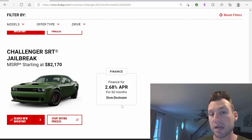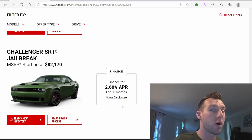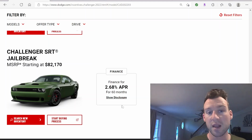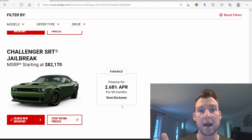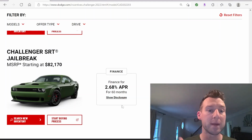As long as you don't want a jailbreak, I would highly recommend, if you're watching this video anytime close to the beginning of 2022, try to locate a 2021 that you already like. If you order any of these cars now, it's going to be a 2022. So if your budget includes the high end, like a Redeye, maybe consider the jailbreak.